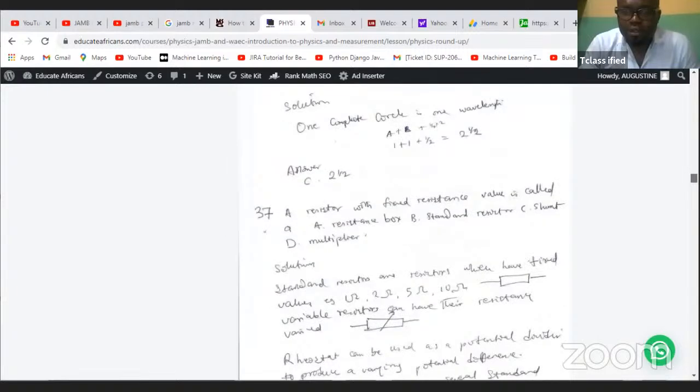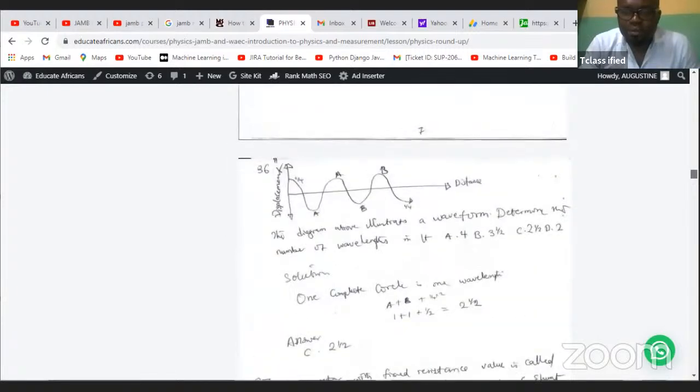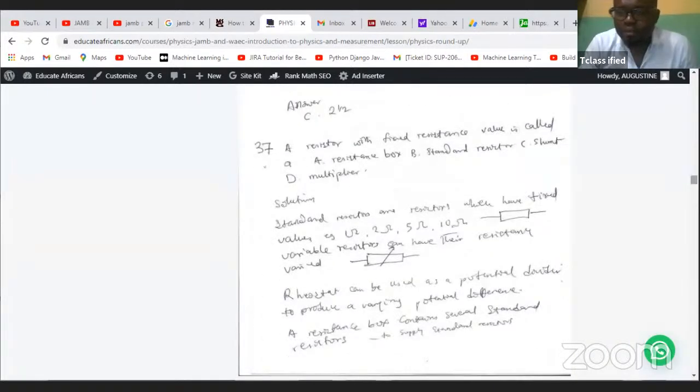Okay, so we looked at some of these the last time. I want us to quickly round it up, since you have barely one week to the exams. We don't want to be looking at concept per concept. We want to look at these concepts from the question point of view and try to answer every question around them. So let's look at this.